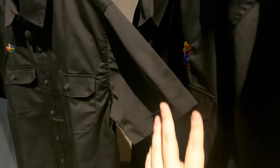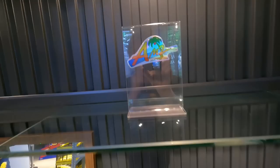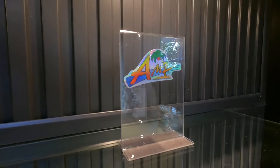As we continue to have a look around here, these are the Jet Set Radio Future jackets, I do believe. And if I'm not mistaken, yeah, they were like $80 or something. Yeah, not cheap at all. An AM2 sticker that they had for sale. You could just buy AM2 stickers, so that's fine.